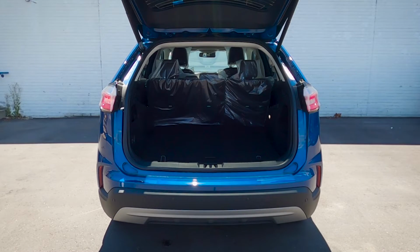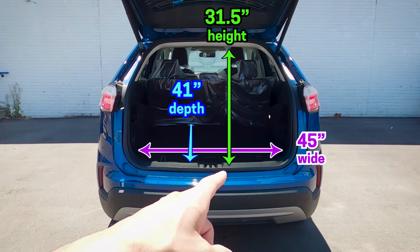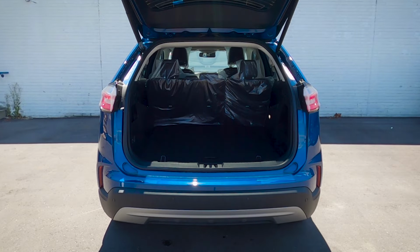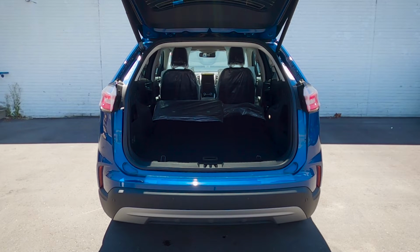All right, so taking a peek at the cargo dimensions. As you can see there, we've got plenty of width and space when it comes down to it. Now it is a 60-40 split, so 60% driver, 40% passenger, so we can fold down one side or the other if we need to create a little bit more space inside of the vehicle. Now when we fold the actual seats down, take a peek at the difference in the cargo dimensions. As you can see there, we've got a lot more depth. Then as I mentioned, it's a 60-40 split, so we can fold down one side or the other if we want to create a little bit of extra space inside of the vehicle.